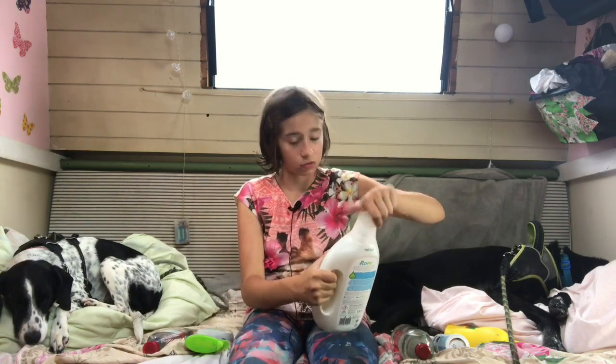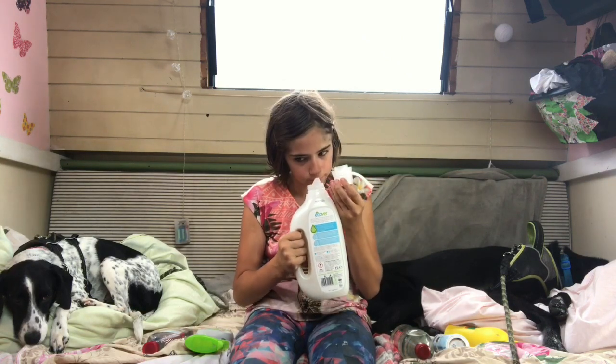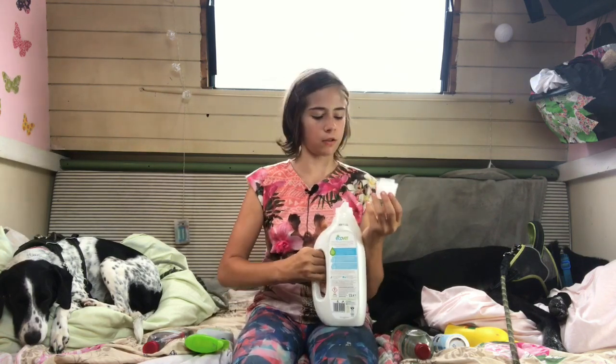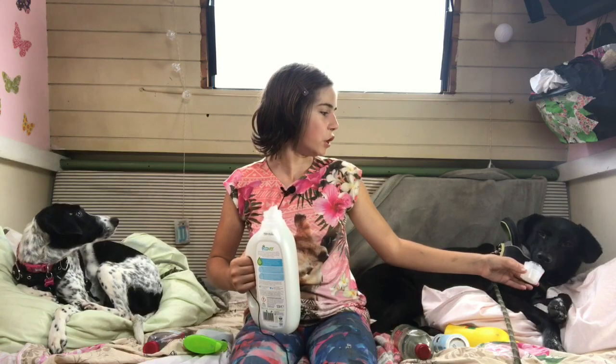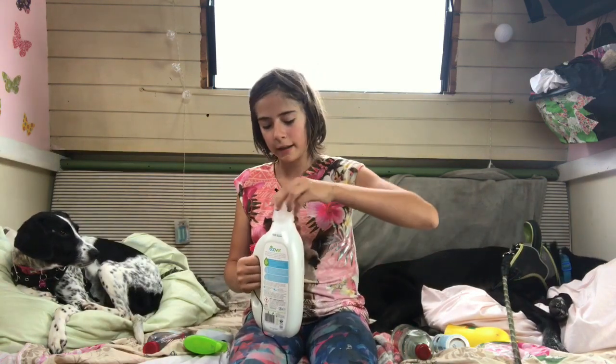It's actually new. That actually smells quite good. I actually don't know what sandalwood smells like, but it smells kind of good. Let's see what Susie thinks of it. Susie! Nope, okay. Teddy bear? I did not sign up for this. Okay, so dogs seem to like it.